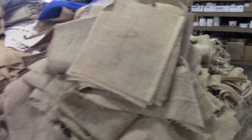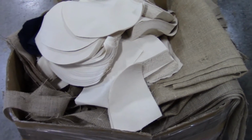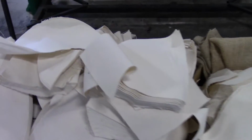And there is almost no waste happening here. When they cut out their patterns for their aprons or bags or, you know, whatever they're making, all of the scraps are saved and they're made into something else. Okay, these parts and pieces were just cut out, and I don't know what they are going to be, banners or something maybe, I'm not sure.